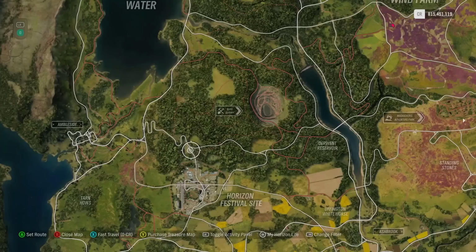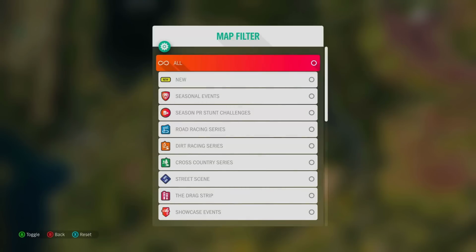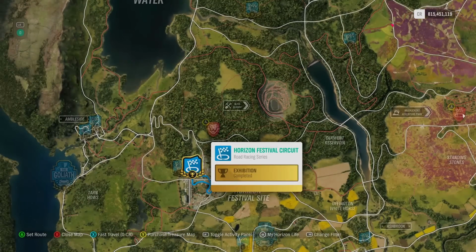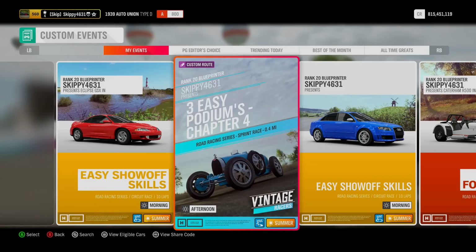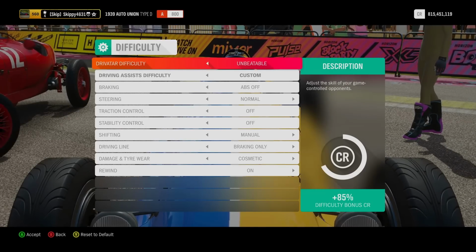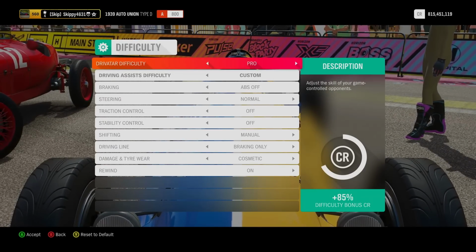Good luck. Once again, for chapter 4, I'm heading on into the road racing series, and once again, I'm going to be using the Horizon Festival circuit, where I have created another blueprint called 3 Easy Podiums Chapter 4. If you'd like to use it, just search my gamer tag Skippy4631 or the share code 152991187. Once again, for this chapter, driver type difficulty does not matter, so there's no reason to make it any harder than it needs to be, as we do need 3 podiums.